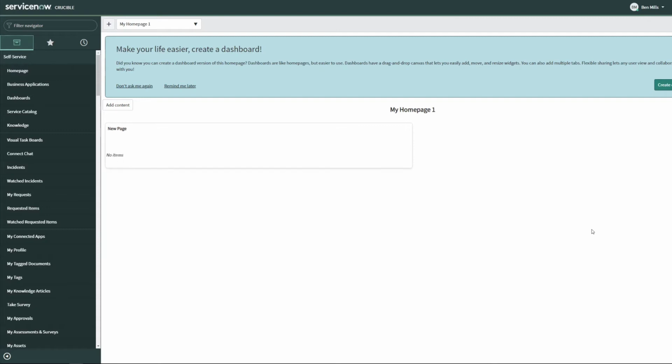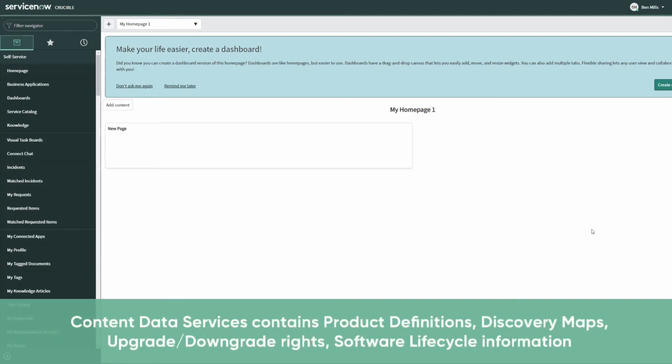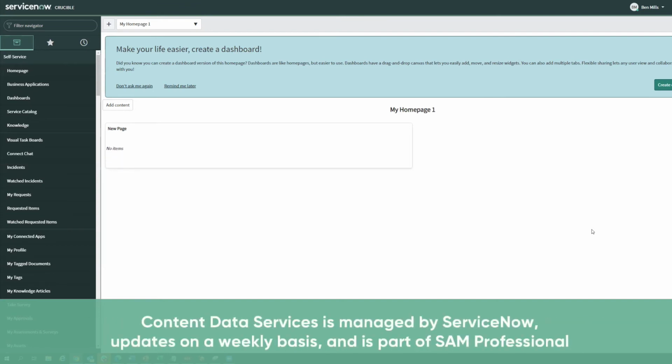And that content data service library is something that ServiceNow manages and has all sorts of models, publishers, what other type of information is it holding? Absolutely. Your content data services holds things like the product definitions, discovery maps, upgrade and downgrade rights, and software lifecycle information. That is all managed by ServiceNow, and it's consistently being updated, and updates are pushed out to customers on a weekly basis. Excellent question. Yes, that is packaged with SAM Pro.